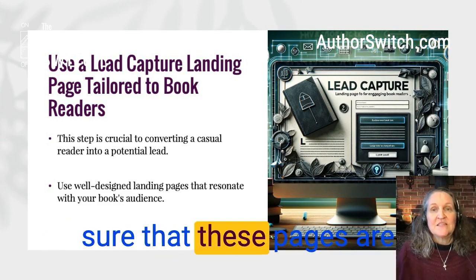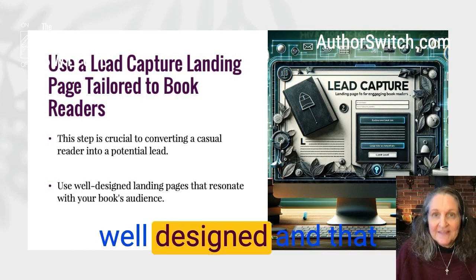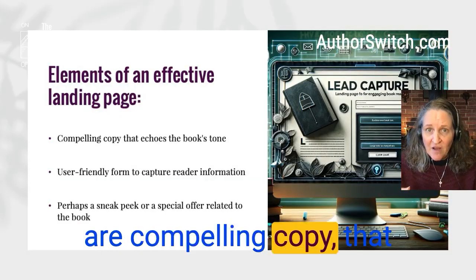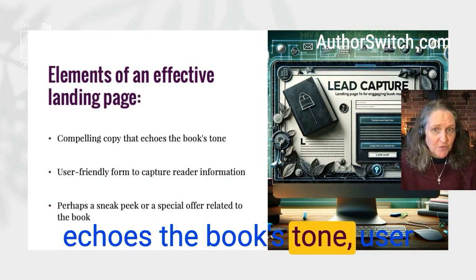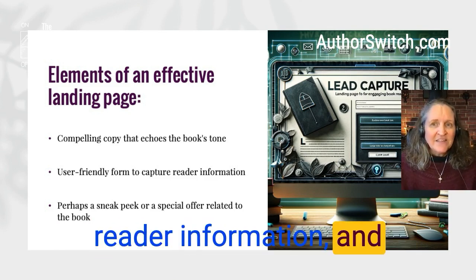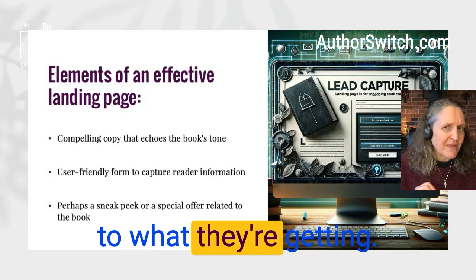So you need to make sure that these pages are well designed and that they flow from your book. Now, the elements of an effective landing page are compelling copy that echoes the book's tone, user-friendly form to capture reader information, and perhaps a sneak peek as to what they're getting.